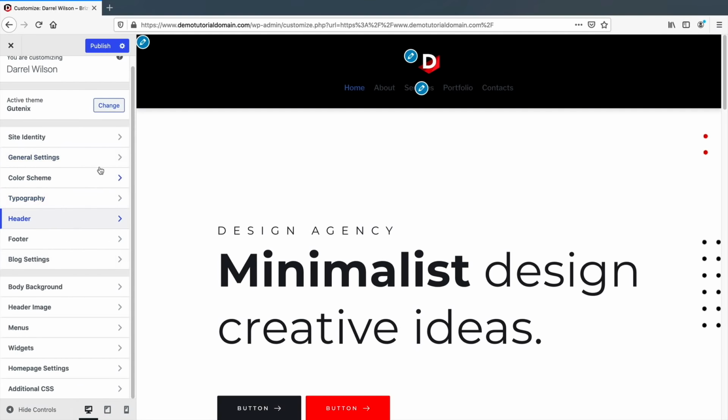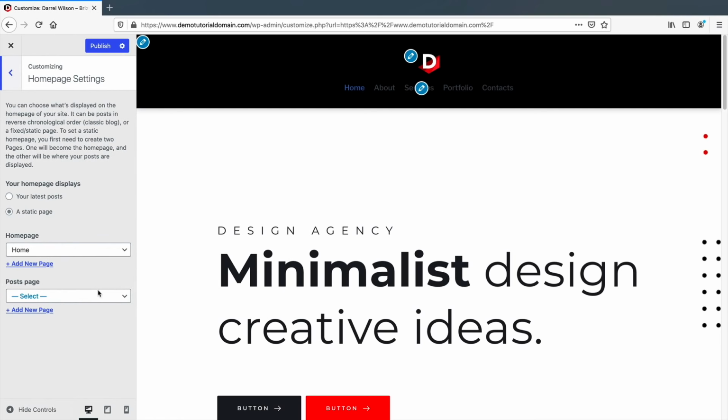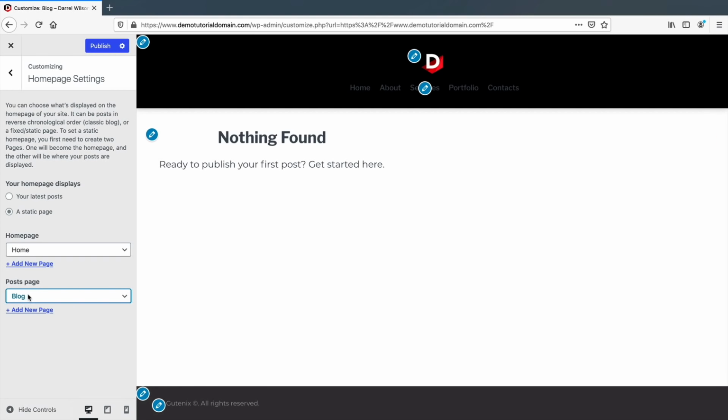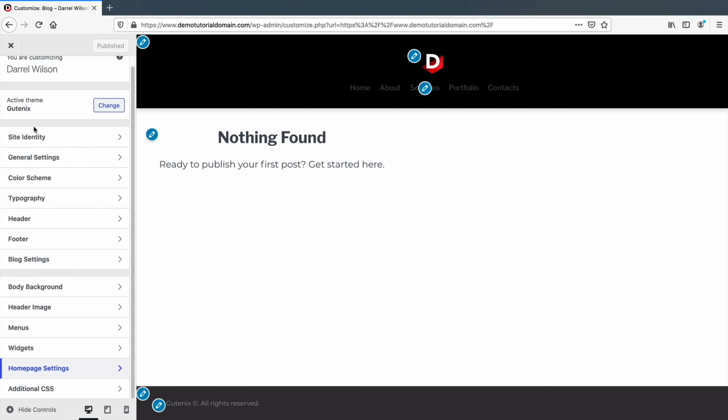So that is basically a quick rundown of the header and some of the theme customizer options. Also, we have homepage settings, and once we have a blog, this is where you're going to put your blog page. So you would assign the posts page as your blog page, and then whenever you make your posts, they will be displayed right here. So I'll just click on publish there and save that for now.